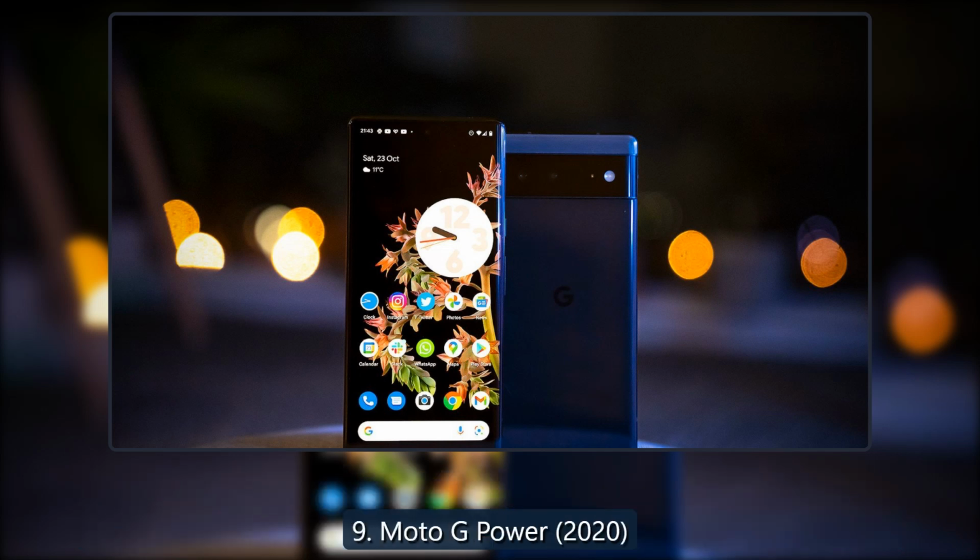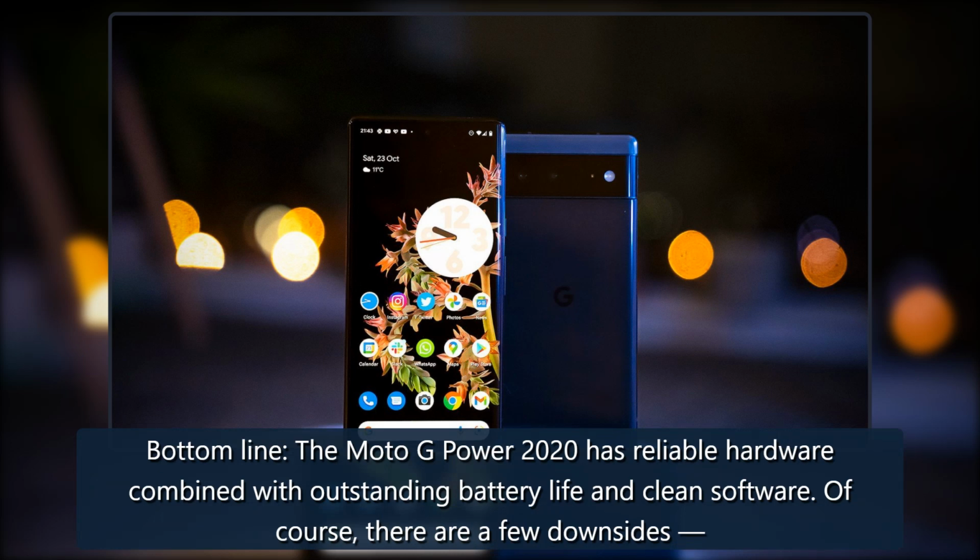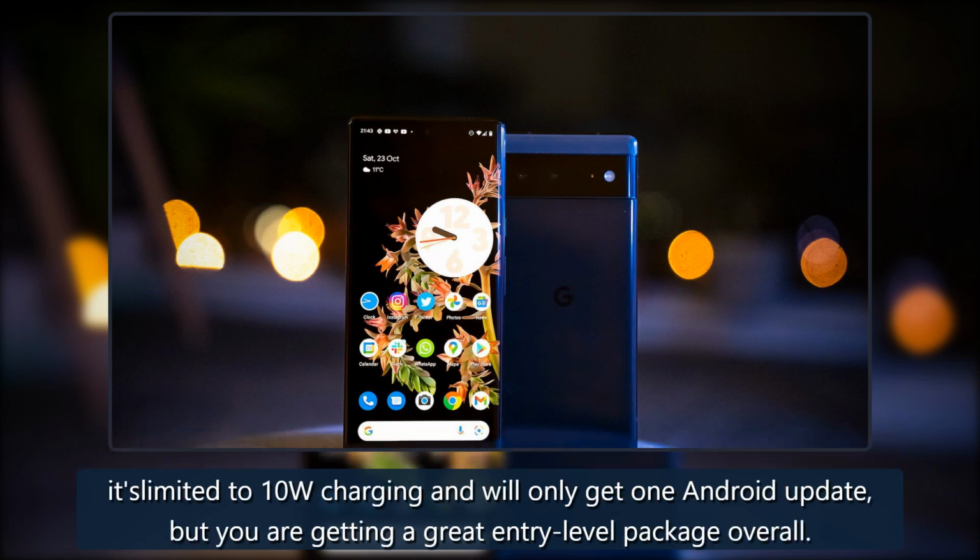9. Moto G Power 2020. Great entry-level option. $220 at Amazon. Bottom line, the Moto G Power 2020 has reliable hardware combined with outstanding battery life and clean software. Of course, there are a few downsides. It's limited to 10W charging and will only get one Android update, but you are getting a great entry-level package overall.